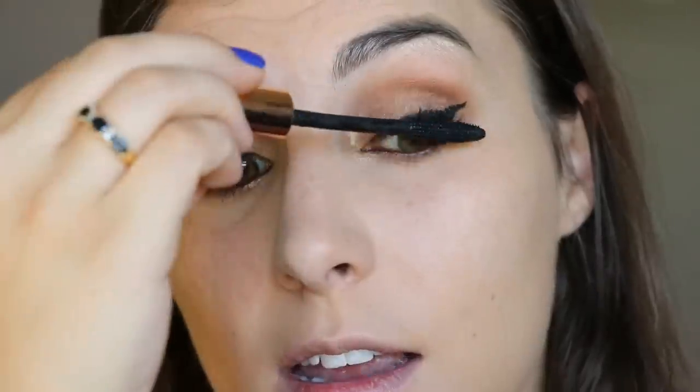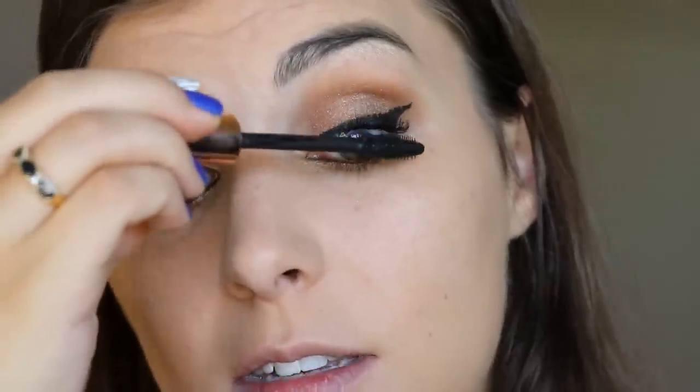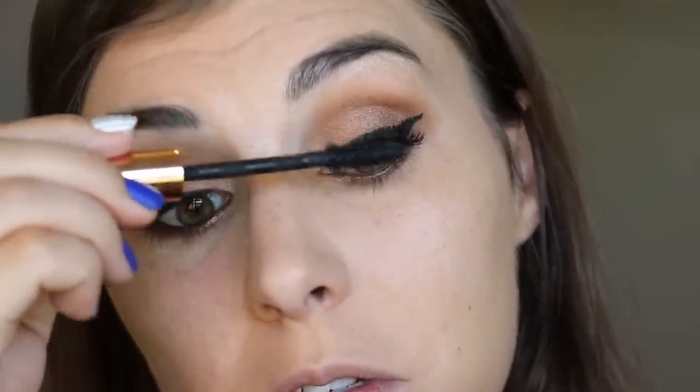So now on this other eye, I'm going to go in with the lengthening setting first to see if that changes how things go on. So this eye feels a little bit wispier having just used the lengthening side. I'm going to switch over to the volumizing setting and try and pile it on that way. Ooh, that is just kind of making it a little bit clumpier. But now they look a little bit more even.